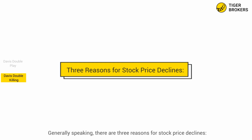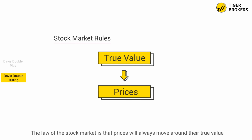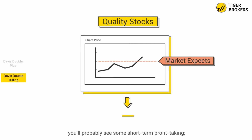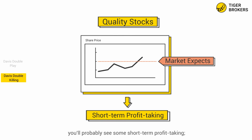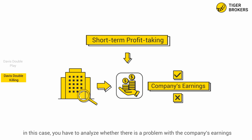Generally speaking, there are 3 reasons for stock price declines. The first is getting the price of a share back to what it's really worth. The law of the stock market is that prices will always move around their true value. If the price of a quality stock goes up more than the market expects, you'll probably see some short-term profit taking. In this case, you have to analyze whether there is a problem with the company's earnings.